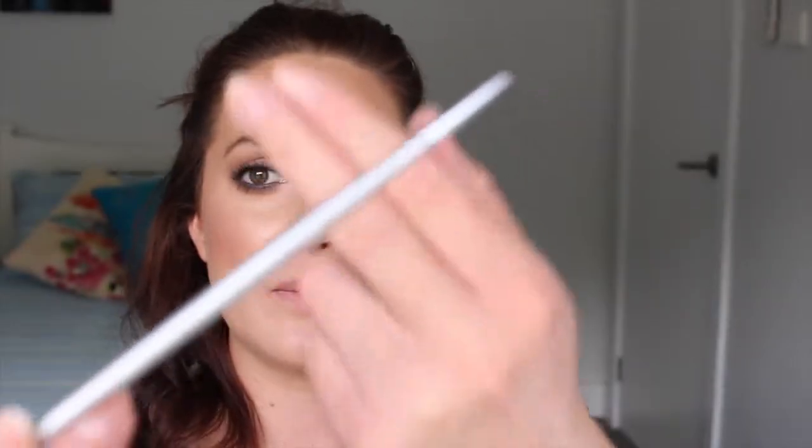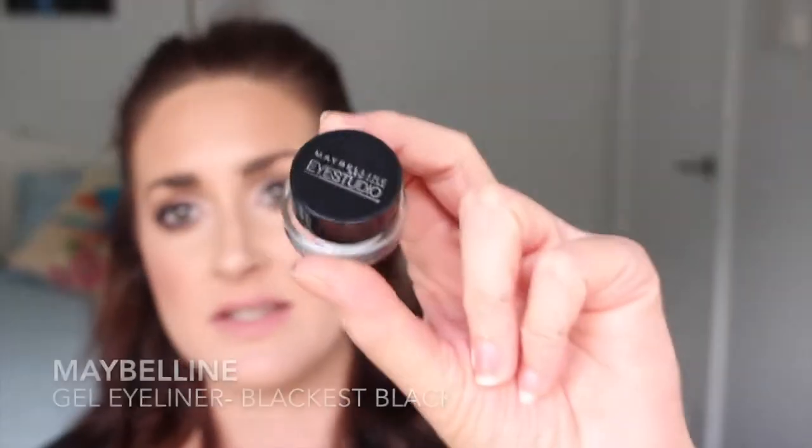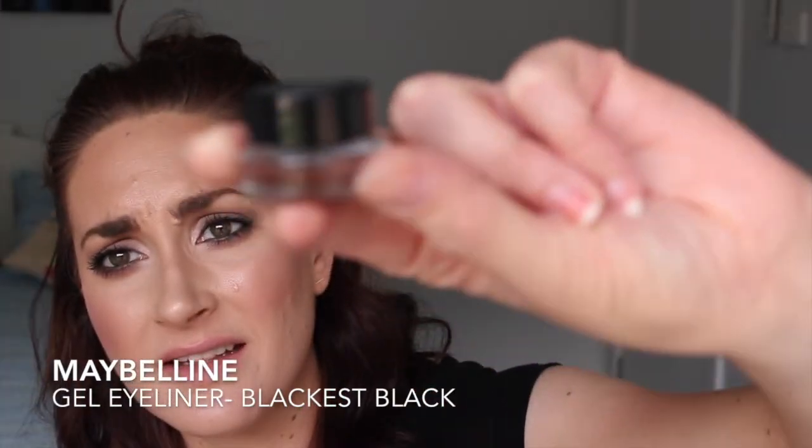I'll show you what I've used. Just a little eyeliner brush like that one. Tiny little brush, and the gel eyeliners just come in a little pot like that. This one's just by Maybelline again, and it's just black.